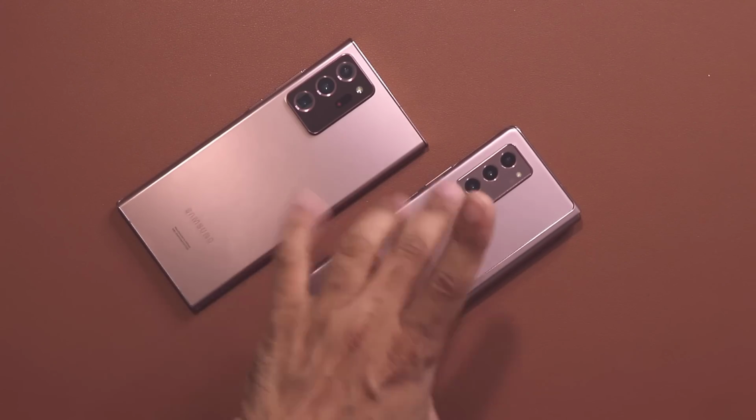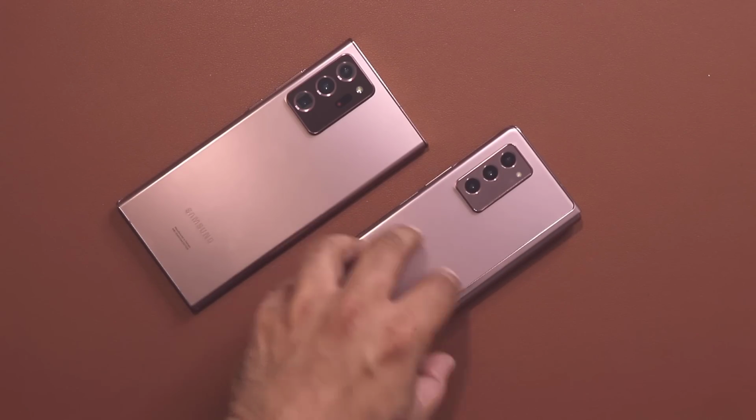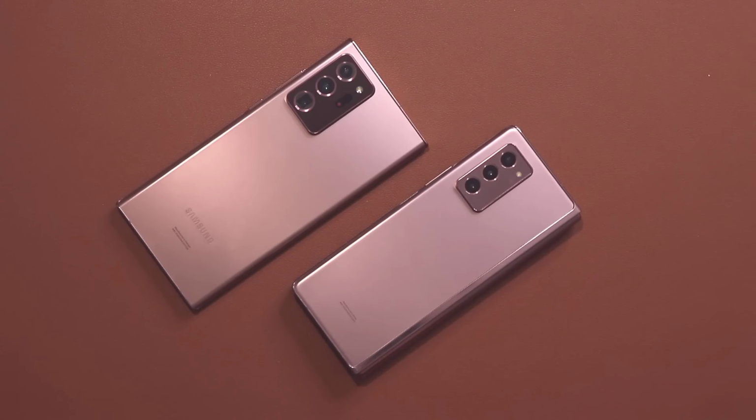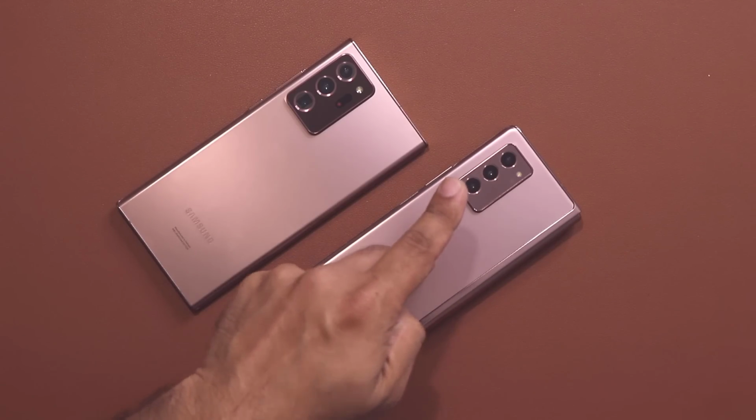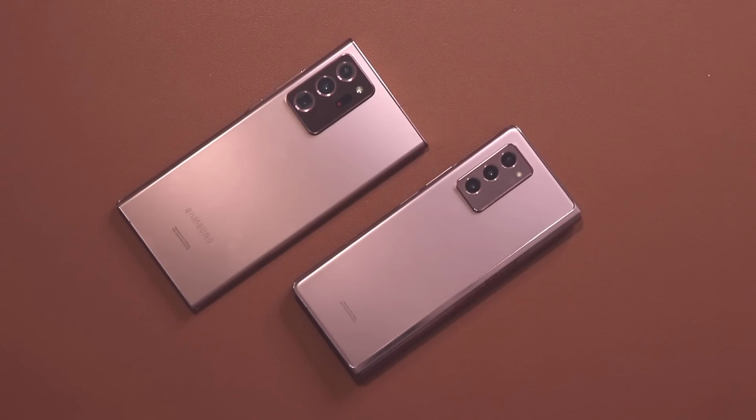Now don't get me wrong, I'm going to keep this phone. I like the phone as a technology piece. I'm going to keep it only because I'm a reviewer. If I was a consumer, I would have returned this by now and stuck with the Note 20 Ultra and have a tablet on the side, and that's it.